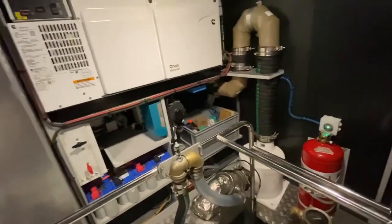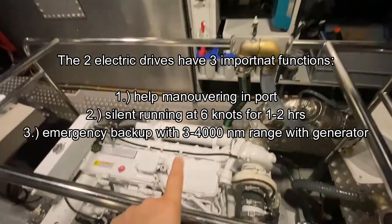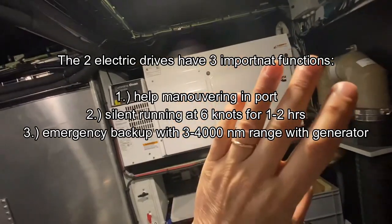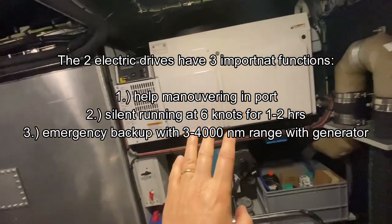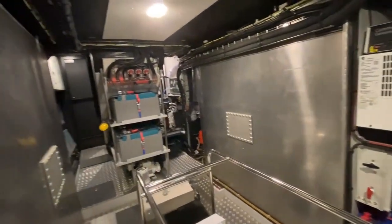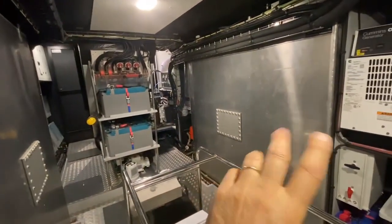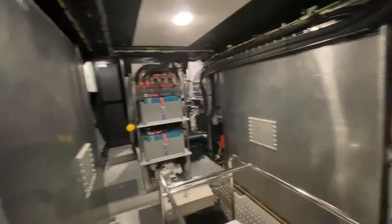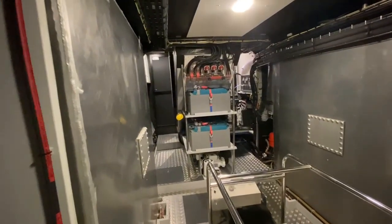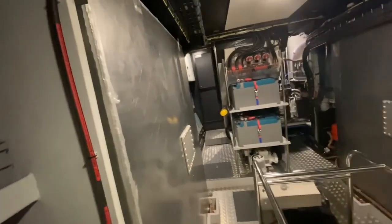Or the third purpose is as a backup emergency propulsion system if the main engine fails, or if you have something wrapped around your prop, to start the generator, it will then burn less than 6 liters per hour. And depending on how much fuel you have in your tank, you can basically have a 3,000 to 4,000 mile range at 6 knots with just the electric engines. So pretty impressive. It's a very smart balance between hybrid technology, green thinking, but yet being responsible in terms of seamanship and safety at sea, and having the reliable backup systems.